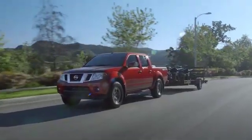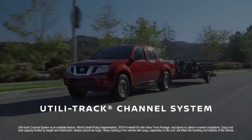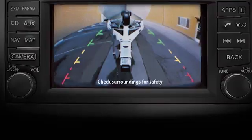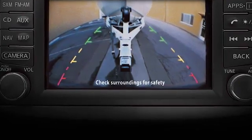Not all cargo is created equal, so Nissan created the Utilitrack channel system. It secures your load with the most bed rails in its class. The standard rear-view monitor makes trailer hitch-up easy.